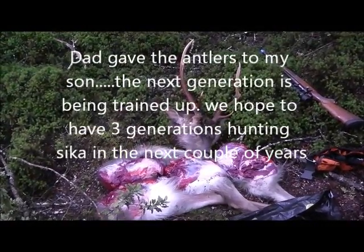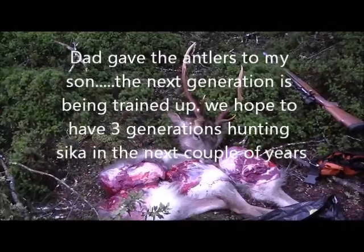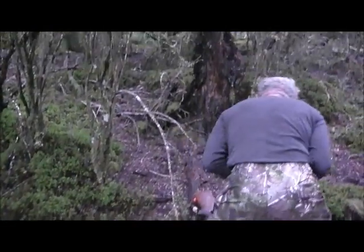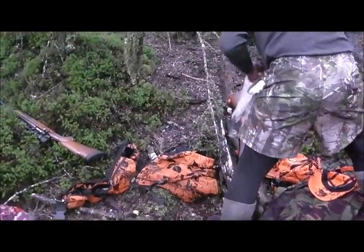So we're only 15 minutes from camp, and that was at stalking pace, so I'm sure we can walk back there a bit quicker. So, packing up, head back for a cup of tea, we fly out tomorrow.